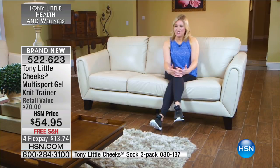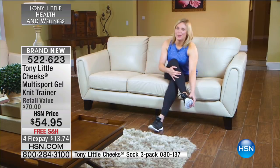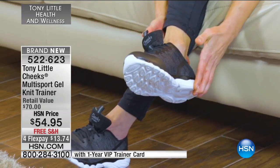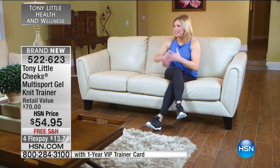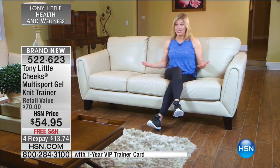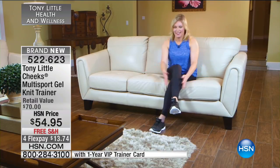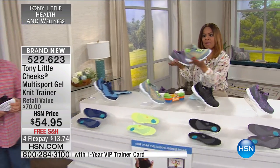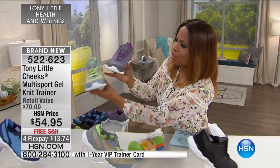I had a chance to try on the Cheeks Multisport today, and it's literally like walking on a yoga mat. The support is amazing. I can do yoga in these shoes and I don't have to worry about changing my shoes and running from place to place at my job. I'm highly active. I don't have to take my shoes off, put them back on. I can actually do yoga in these shoes. I love them.